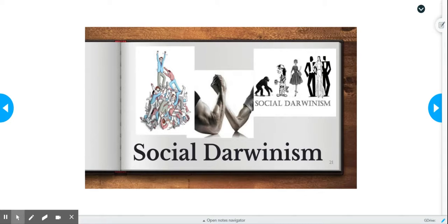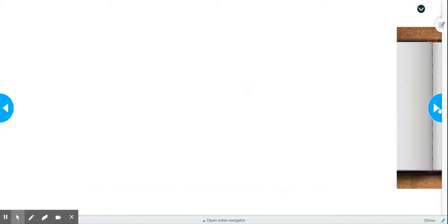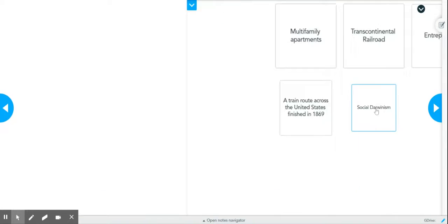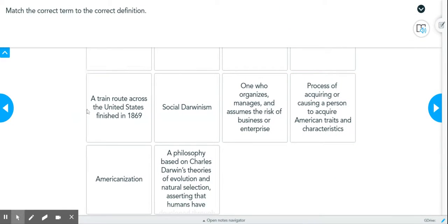All right, social Darwinism. A philosophy based on Charles Darwin's theories of evolution and natural selection, asserting that humans have developed through competition and natural selection with only the strongest surviving. So this is your idea of survival of the fittest. Only the strong survive. And you have your next set of matching terms.